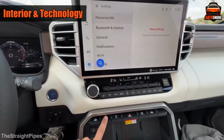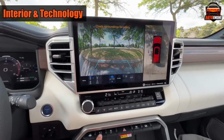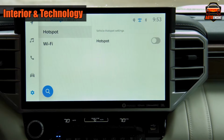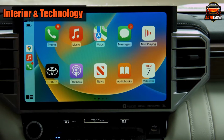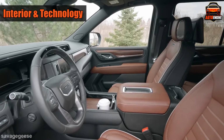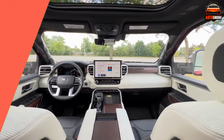In terms of technology, the Sequoia has either an 8-inch or 14-inch screen that can connect your iPhone or Android phone. It also has a built-in GPS and can show your phone's screen on the display. Overall, the Sequoia's interior isn't as fancy as the Yukon. The Yukon speaks more luxury, while the Sequoia's interior looks just standard.